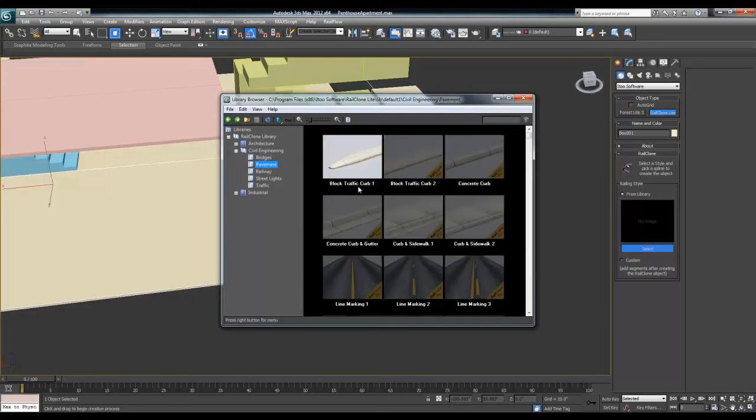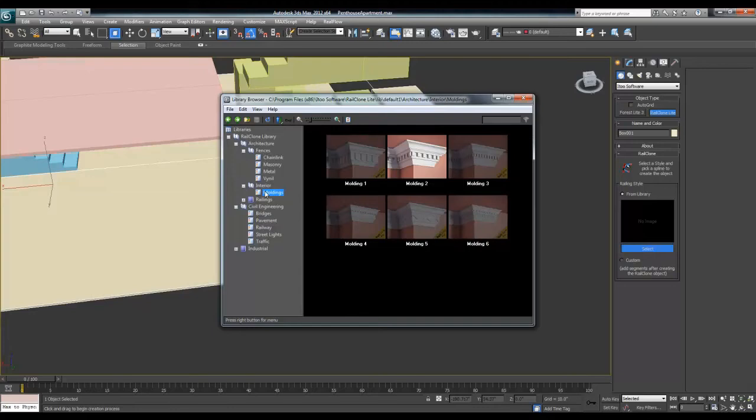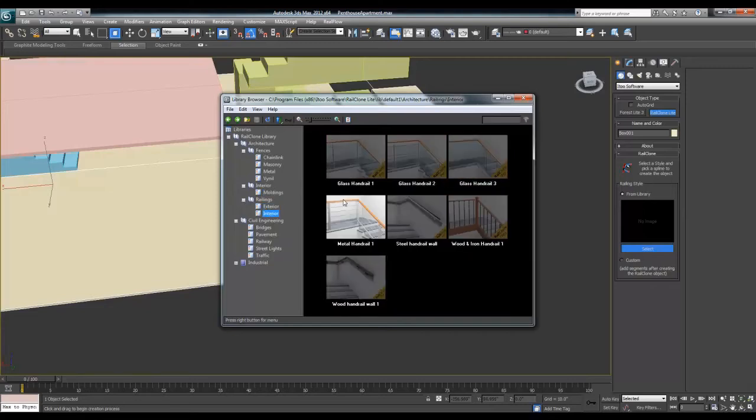About railway ballast, bridges, pavement. Also, if you haven't gone to Railcone, go to i2 software, download Railcone, and also download molding. I don't think I'm going to use this molding. Metal handrail, I don't really like. I want the glass one. I want something like that.